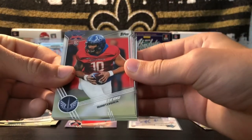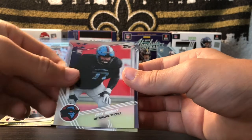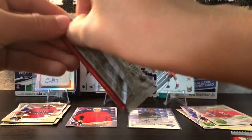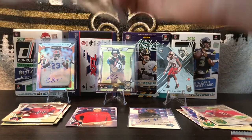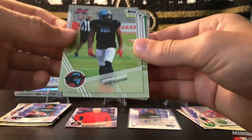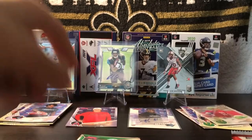Nice. Jordan Taiumu, I think that's how you say it. Donald Pumphrey. Kari Lee. Pace Murphy. Nick Holly. And Cam Phillips. I think I do recognize Cam Phillips. Put that in that pile. Got James Butler. Lance Dunbar. Know who that is. Heard of him before. Gerard Hurd. Martez Carter. We just got a green here out of 99. Pace Murphy. Out of 99. That's pretty cool.